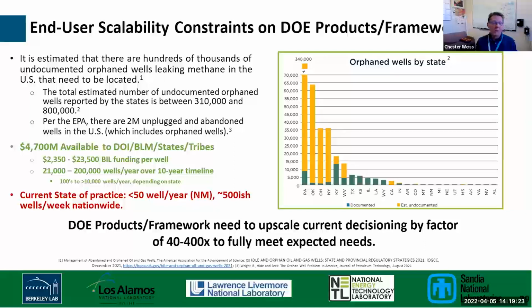Briefly emphasizing this point of smaller, faster, cheaper: we've seen estimates of 300,000 to 800,000 undocumented orphaned wells. There are other reports that say there are up to 2 million or so of these unplugged and abandoned wells in the U.S. With the $4.7 billion available, although that seems like a large amount of money, it means that you're looking at a couple of thousand to a few tens of thousands of dollars per well. And that story isn't going to change much as these numbers get further refined. So it also means that you're looking at something like 20,000 to upwards of 100,000 or so wells per year over the 10-year lifetime that the BIL money is accessible to you.